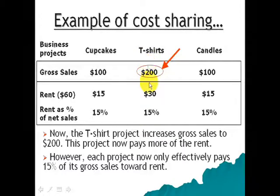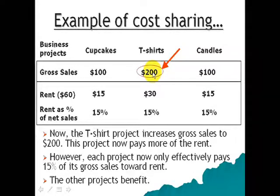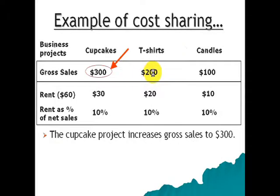The t-shirt company has to pay twice as much as the other companies because they have twice as much gross sales. So $30 is twice as much as 15. 15 plus 30 plus 15 equals $60 of rent. So the other projects benefit from the success of the t-shirt project. This is the idea of how the different projects benefit from the success of the other business projects in the cooperative.